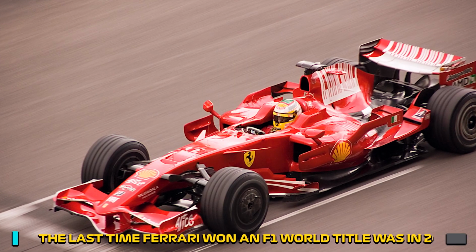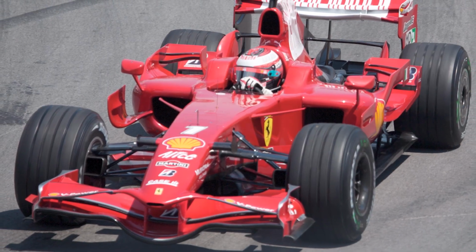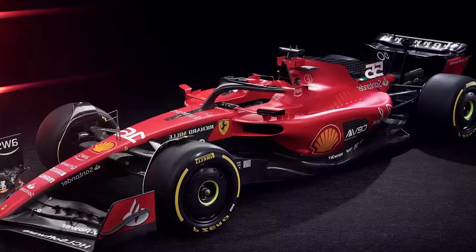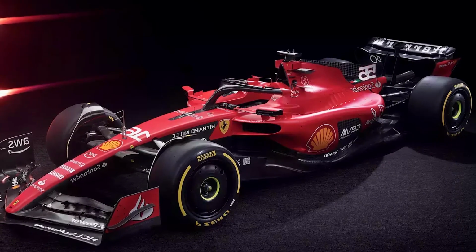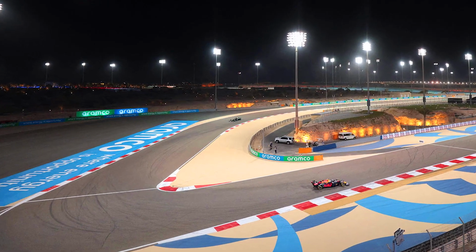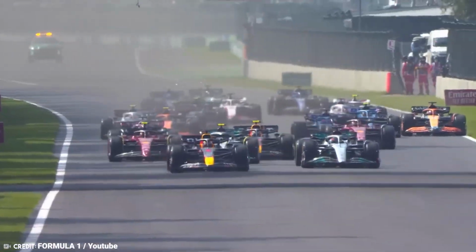The last time Ferrari won an F1 world title was in 2008, when they won the Constructors' Championship. Kimi Räikkönen won the Drivers' title for them the year before. The team is putting the SF23 through its paces at Fiorano before packing up and heading to Bahrain for pre-season testing from February 23rd to 25th. The first race will be held a week after that.